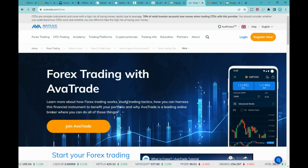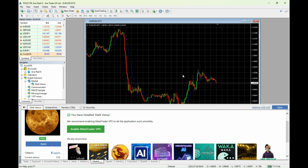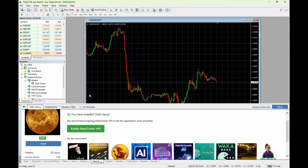The only issue I did have with Ava Trade after I signed up with them was it kind of forced me down the MT4 route, the MetaTrader 4 route. So I'm going to go on to that now. Right, so this is the MT4 for Ava Trade. You basically download it from their website. So you can see it's kind of branded to them. Done the same with IC Markets. I've got an MT4 with them, and the MT5 I'm using is with MetaQuotes.